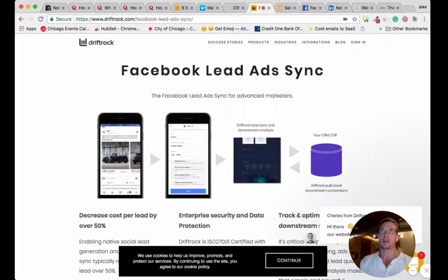Now, these platforms allow you to do really awesome downstream analytics and push that data back into Facebook and leverage that data to make sure your campaigns are hyper targeted. So can't stress that enough. And that'll wrap up my section.